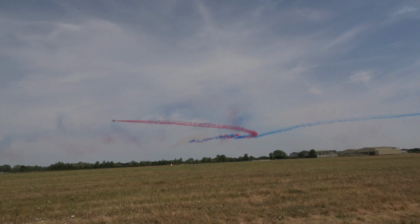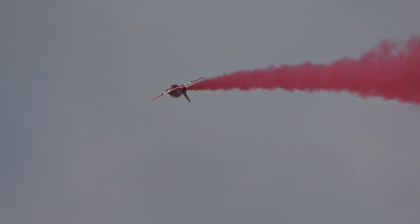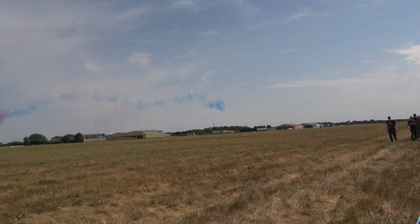Signifies full synchro pair to break with Red 7 smoking red and Red 6 smoking blue. They pull up to approximately 1,000 feet before pulling back towards the display line, where they will descend down to 100 feet and have a closing speed of over 700 miles per hour.